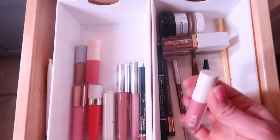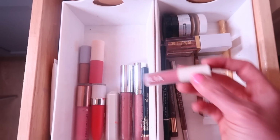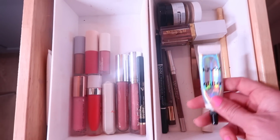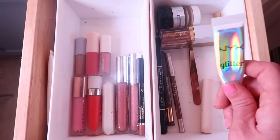Here's another lip product. It's a little Ilia lip glossy balm in the shade Only You. I will just keep that in since it's so small. I would like to use that up. I'm going to keep my NYX glitter glue in. I like to have an eyeshadow primer as well as a glitter glue.